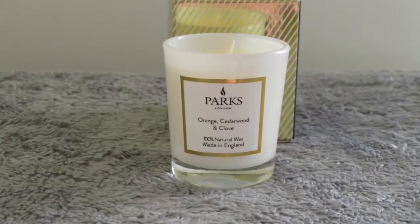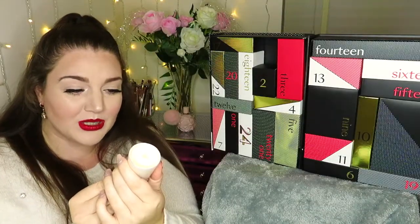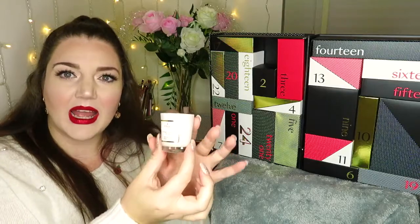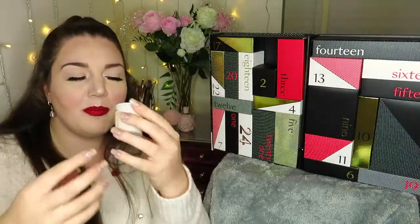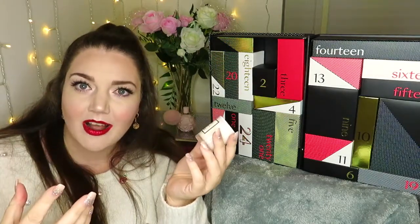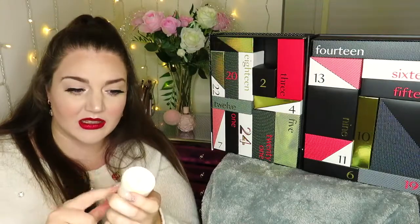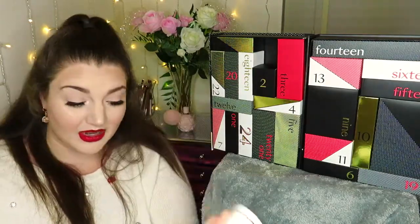Oh, that is so good. Oh, I'm so impressed with that. And it's for such a little candle. I mean, that's not a big candle, is it? That's quite little. But the fragrance that I can smell in that is, oh, they've really packed it in there. That smells amazing. I'm gonna like that tonight.